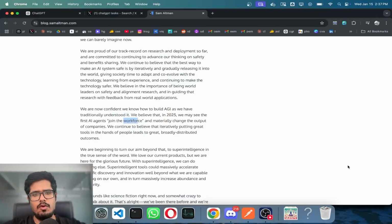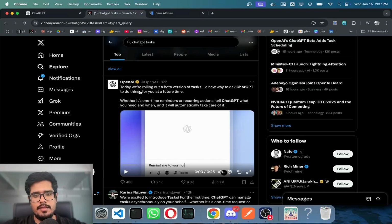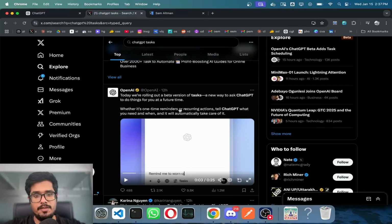So a few days back, Sam Altman wrote this blog where he clearly mentioned that in 2025, we may see the first AI agent join the workforce. And only yesterday, they announced something called ChatGPT Tasks, which essentially are, in more developer-friendly terms, a cron job that can automate certain day-to-day tasks.